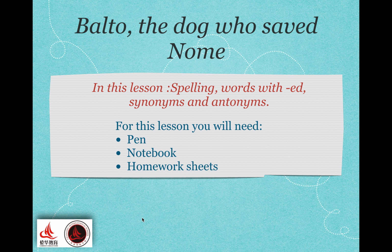This is our next lesson, so please prepare for this lesson. You need a pen, a notebook, and homework sheets. Also in this lesson we will do spelling, we will learn about words with ed, synonyms and antonyms.